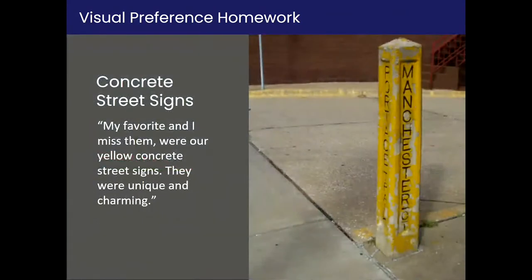And then these concrete street signs, which are very interesting and probably unique to Cuyahoga Falls, but are an interesting example of wayfinding in the community and different ways to figure out where you are, what streets. This was something that came up among a number of those comments, just how interesting these historic old street signs were. And I think many of them have been taken down, but you can still find them here and there if you look.